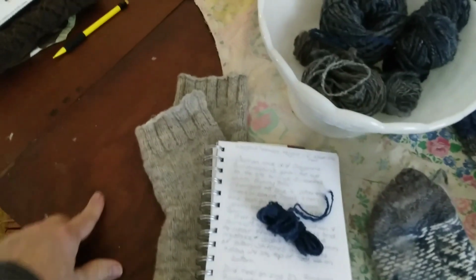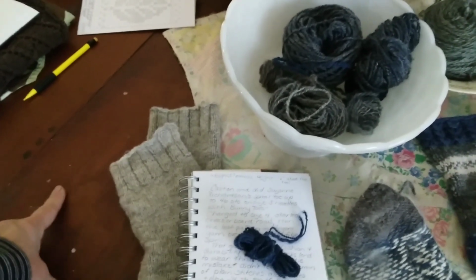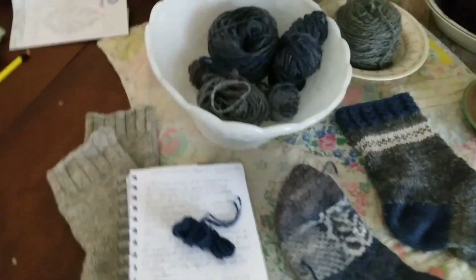Oh, and this is not a dirty table. This is an old barn table, so there's paint chips and stuff on it. I was just looking at it and thinking, gosh, that looks dirty. Anyway, that was a side note.